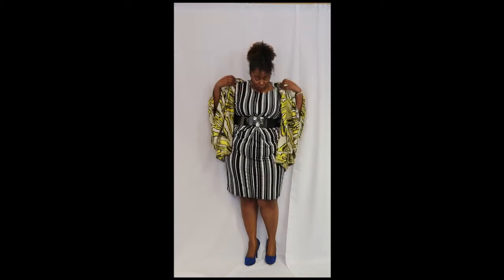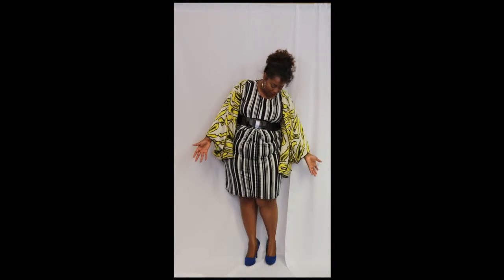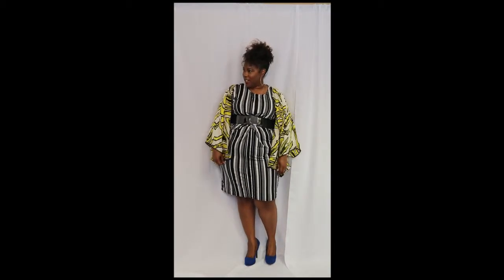Yay! So here it is, my fabulous rainbow striped dress. I belted it. Well, actually, Pia said to belt it, so therefore it is belted. And I have on the kimono. I think it's so cute. And my blue shoes that I bought from Poshmark.